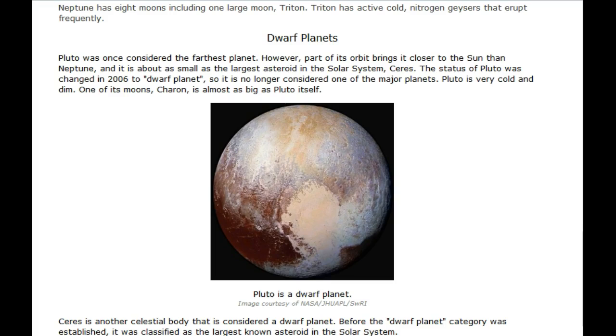Pluto was once considered the farthest planet. However, part of its orbit brings it closer to the Sun than Neptune, and it is about as small as the largest asteroid in the solar system, Ceres. The status of Pluto was changed in 2006 to dwarf planet, so it is no longer considered one of the major planets. Pluto is very cold and dim. One of its moons, Charon, is almost as big as Pluto itself.